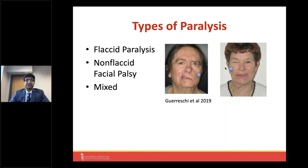They're also going to complain of issues related to function around the eye. This is where you're at really significant risk for the cornea of the eye to dry out. You're going to have some vision loss related to just droopiness of the eyebrow. You'll have some drooling and some oral incompetence, especially when it comes to speech and swallowing problems.